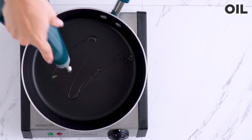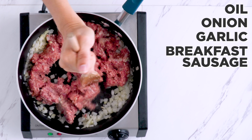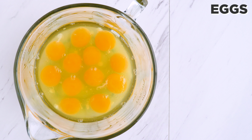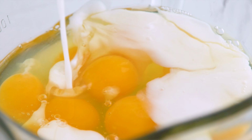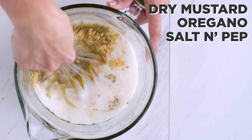First, I add oil, onion, and garlic to a pan over medium heat. Once softened, I add sausage and cook until browned. That gets added to my baking dish. Separately, I whisk eggs, milk. You could use heavy cream, but I tend to eat more dairy-free even if I'm doing low carb, so you can use any milk that you prefer, as well as dry mustard, oregano, and salt and pepper.